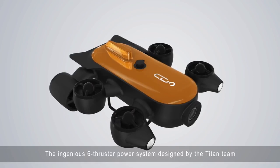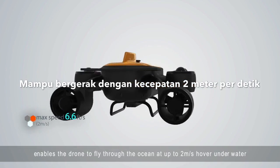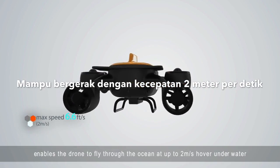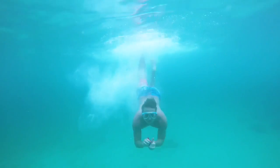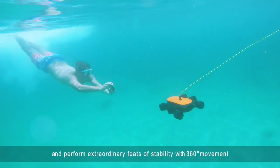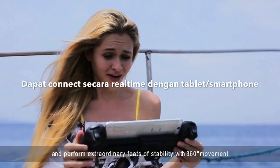The ingenious 6-thruster power system designed by the Titan team enables the drone to fly through the ocean at up to 2 meters per second, hover underwater, and perform extraordinary feats of stability with 360-degree movement.